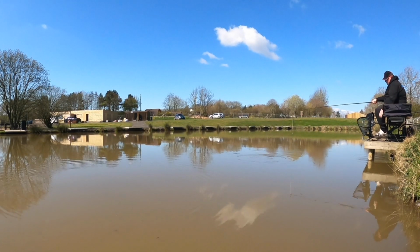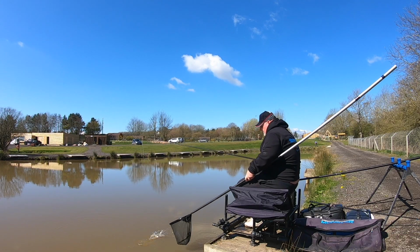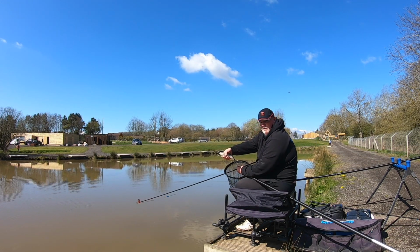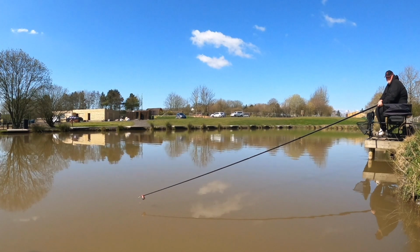So you can see that feeding pattern, you can see how quick them fish are coming in, absolutely rushing in. That one's a little chub. There you go, lovely little chub. Probably around about 6-8 ounce. Give it another 30 seconds, and then if not, we'll just repeat the process and feed again.